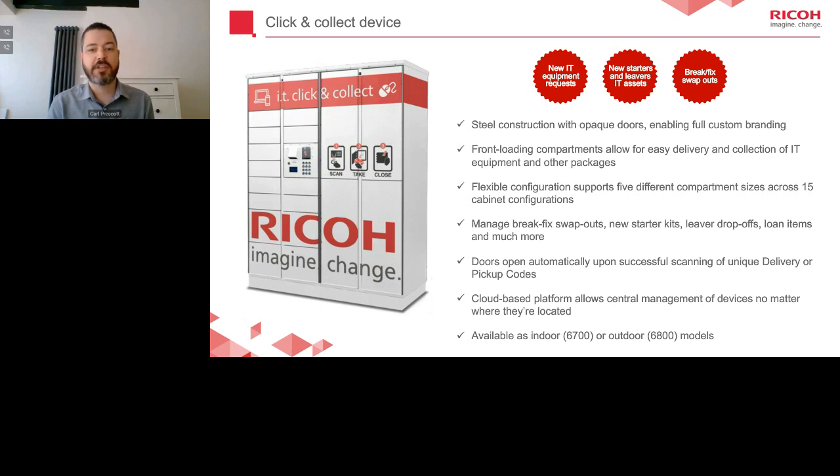This locker is generally used in click and collect mode. So what we would do is we would load the locker using a delivery code, and then there is a paired collection code that you issue to anybody who wants to collect something from that locker. So typically these lockers are pre-stocked with a number of items. They might be stocked with laptops to be swapped out. They might be stocked with new starter kits, but equally they can be used for drop-offs using exactly the same workflow of scanning a one-time use code.